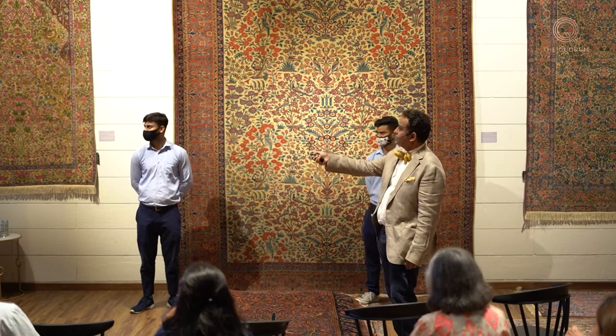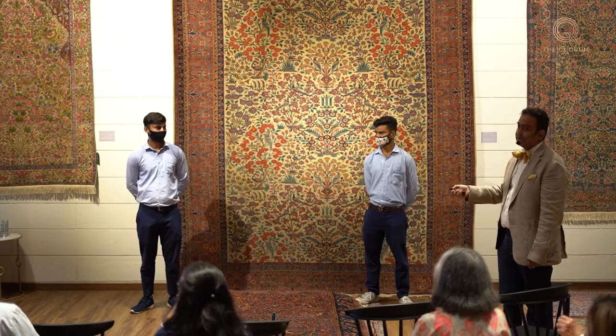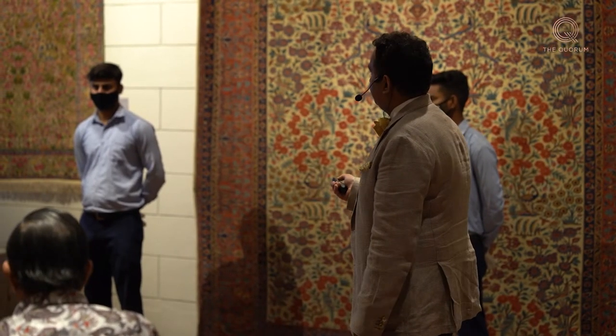This one here on the left, this is a Persian Kirman. It's a tree of life design. This is a 100-year-old piece. You see, the old carpets were always made using natural dyes or natural pigments. When we compare new carpets to them, new carpets are made with aniline dyes. So they are what we call chemical dyes.